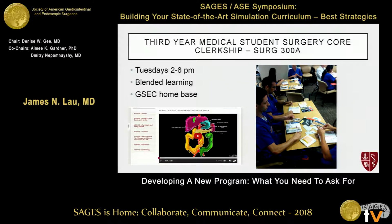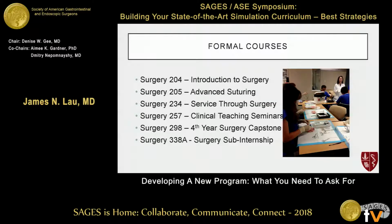Then we started taking over the clerkship, so the clerkship program is now also part of our Sim Center. And then the pre-clerkship courses, so my chair is concerned with pipeline, getting students interested in surgery. A lot of our pre-clerkship courses are now run through the Sim Center and our personnel.